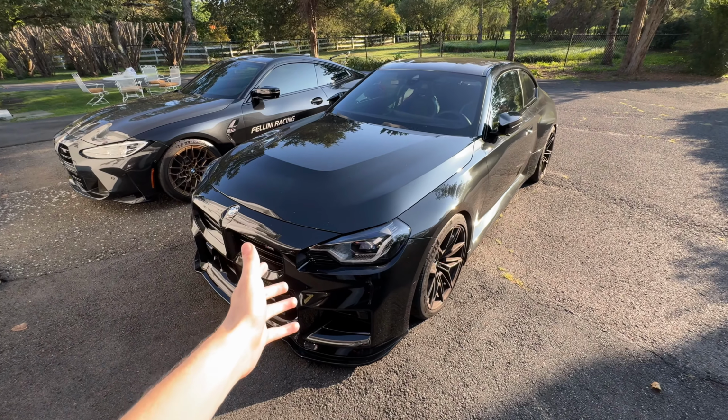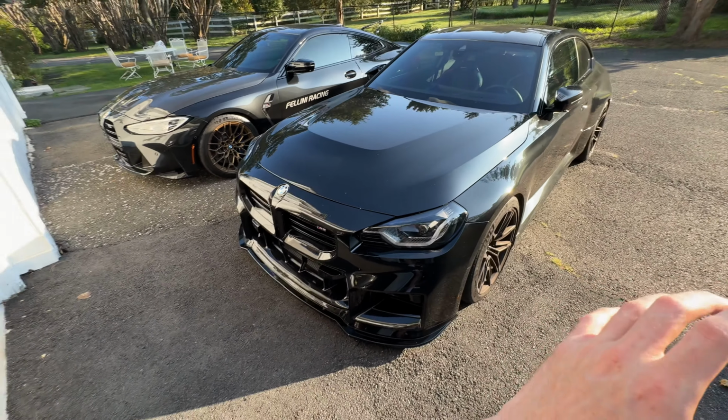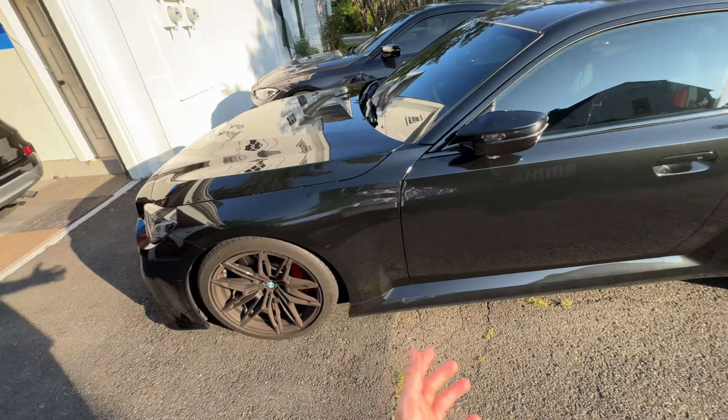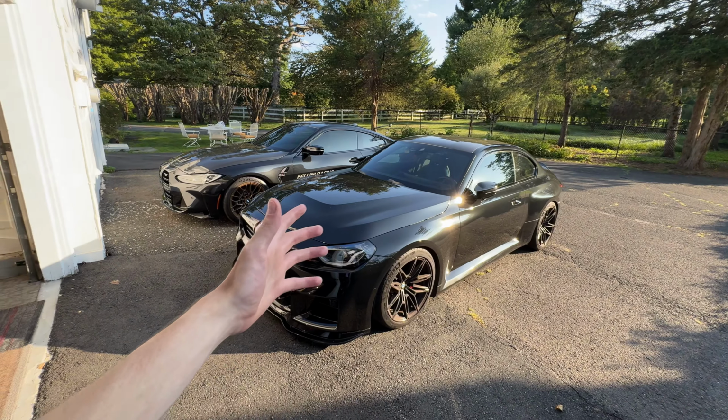But let me know what you guys thought about this video. I love having the stunt driver go out and drive the M2 and everything. He does such a good job of displaying how well this car can handle and what this car is capable of for the normal driver. This was also all AI generated and performed in Mexico.